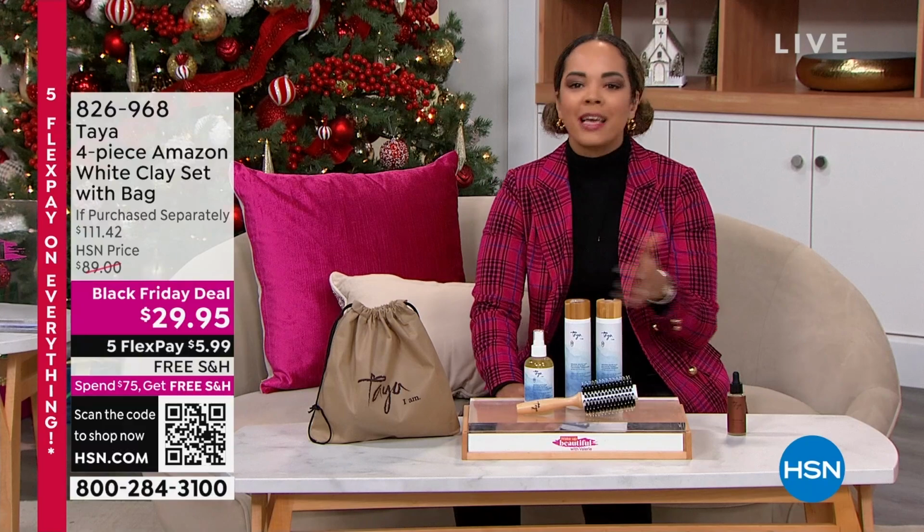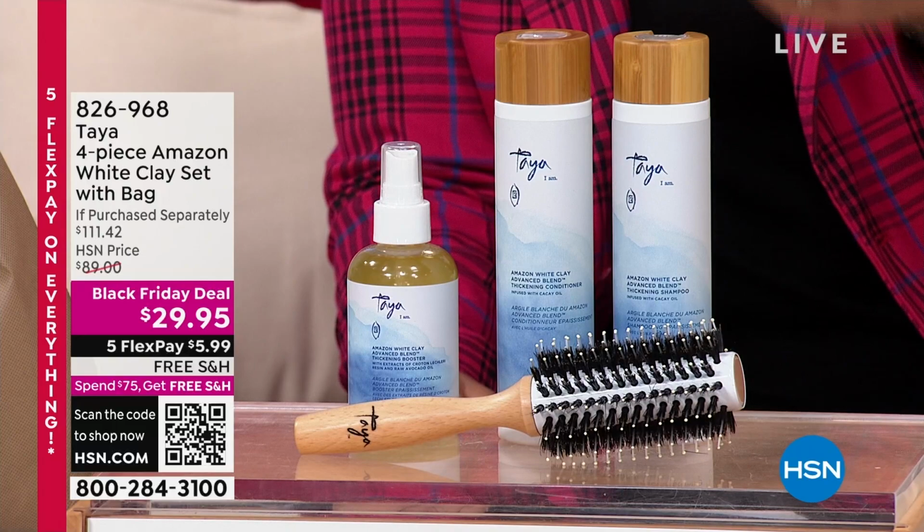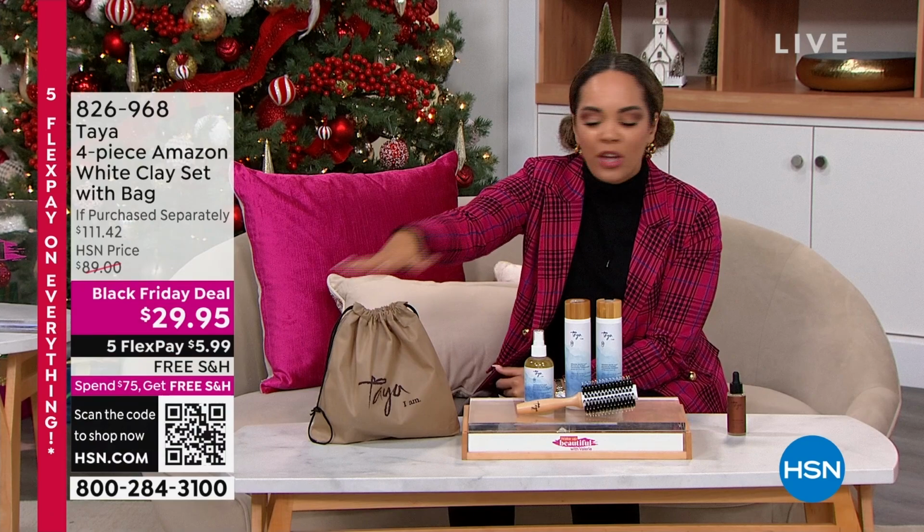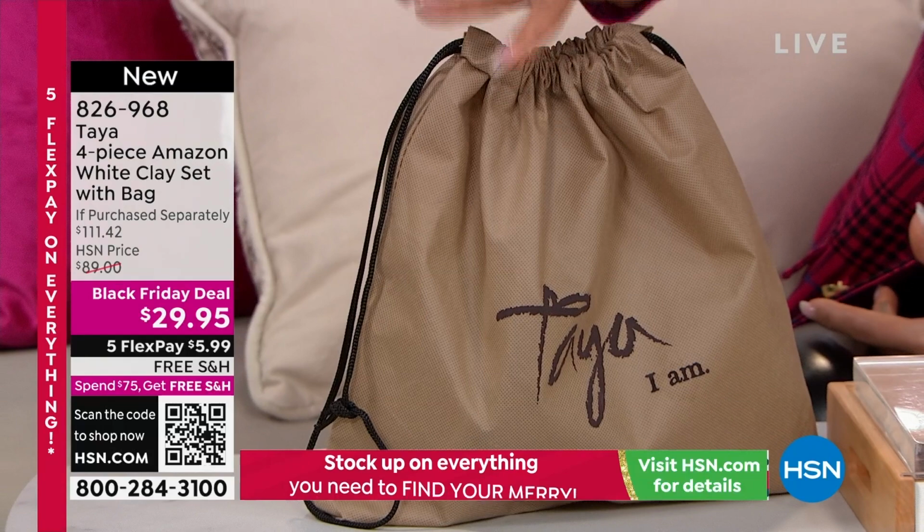So for a nickel less, you get the full-size shampoo and full-size conditioner, because your conditioner is 8.5 ounces and your shampoo is 8.5 ounces. You're getting that 6 ounce thickening booster. That's what you see Arlene spraying into the hair after you wash, condition, and blow dry using that brush, using that thickening booster to really control how much volume you're getting. So you are able to accomplish this weightless volume if you have thin, fine, or kind of lackluster hair. You're like, I just need it to go up a little bit. And we give you the bag. The bag comes with everything that you need. It could be a perfect bow and go that you put under the tree for someone, or maybe treating yourself.